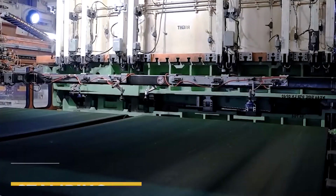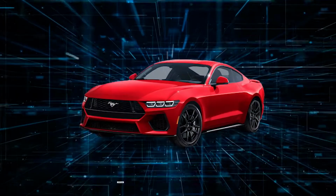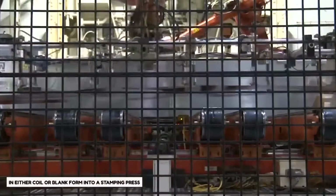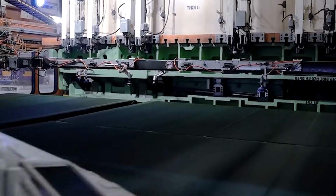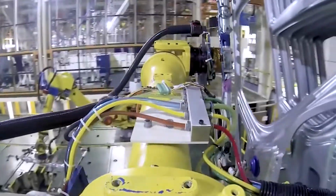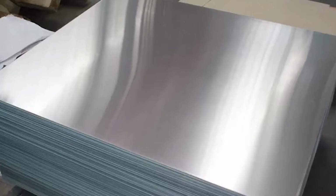The first step in the production of any car is all-important stamping. The same is true for the Ford Mustang as well. Stamping generally is defined as placing a flat metal sheet in either coil or blank form into a stamping press. This process for the Mustang starts with 20-ton coils of rigid steel. The type of steel depends on the structure it would be used to make. Regardless of the type, however, the coils are opened and made into sheets.